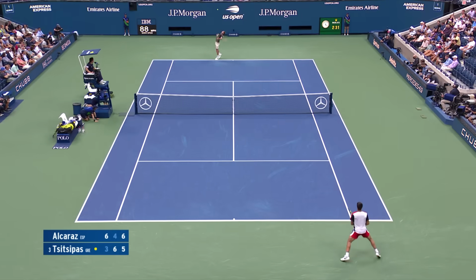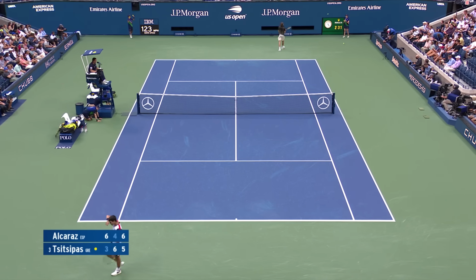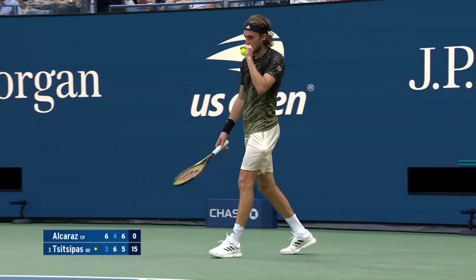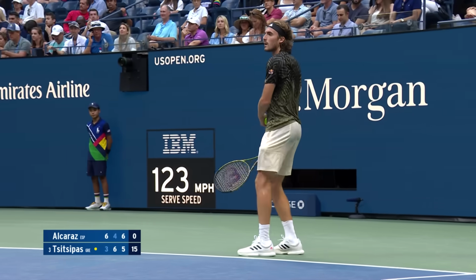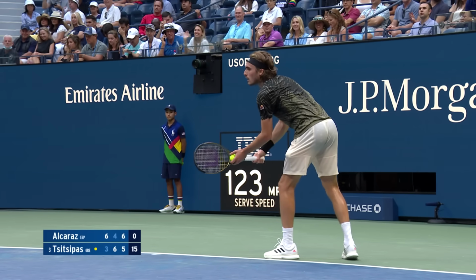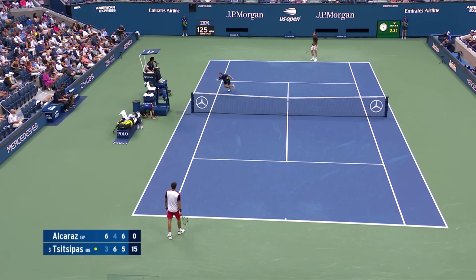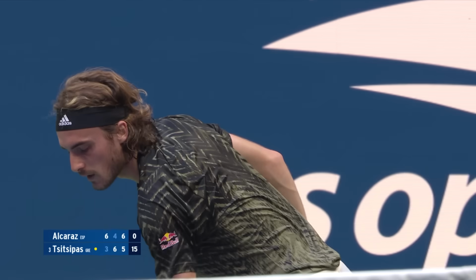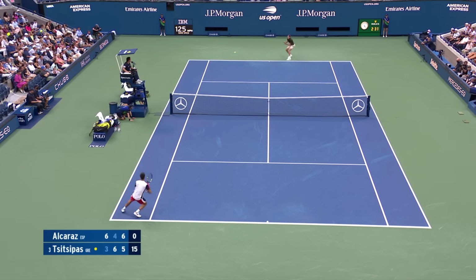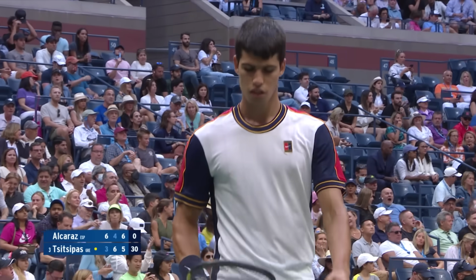Tsitsipas serving to stay in the set. Noise building. 15 love. Under the lights now. Three stadium lights switched into operation at the conclusion of the last game. 30 love.